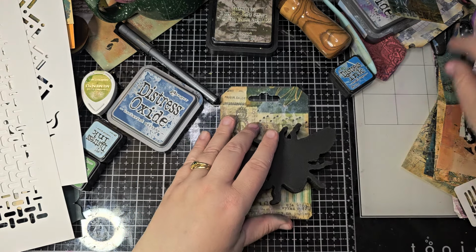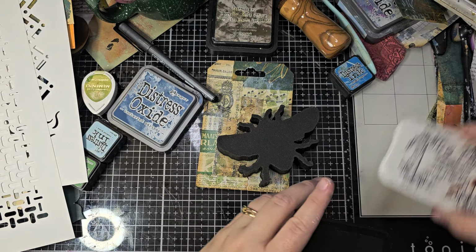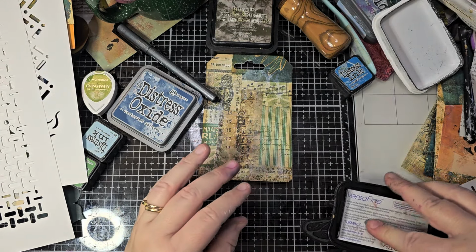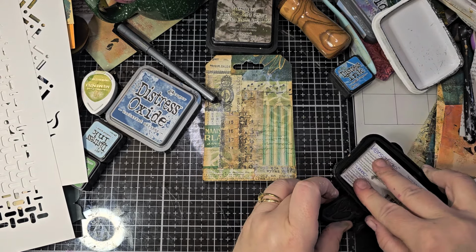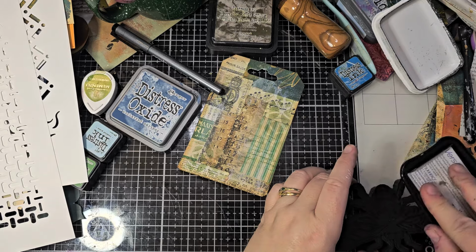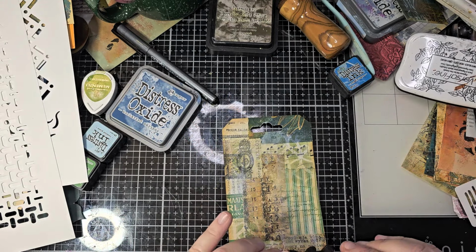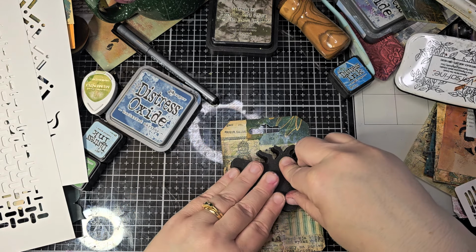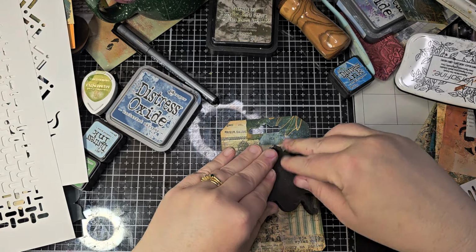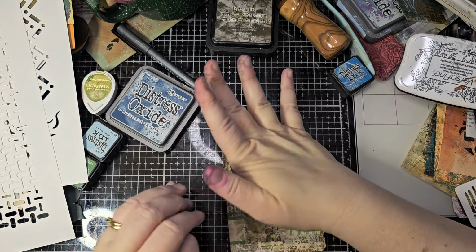Let's try them. We have our VersaFine. And he's big enough. He might be a little too big, but that's okay too. And press. Practice with purpose, says Timothy.